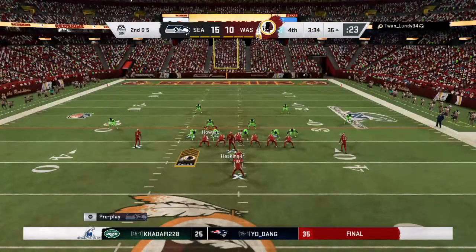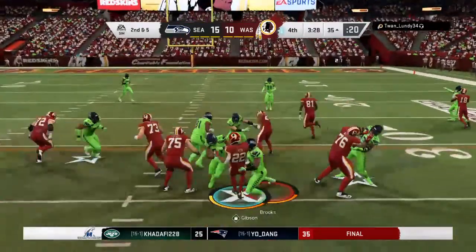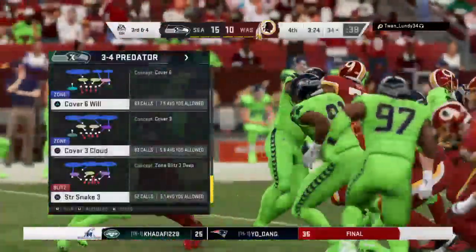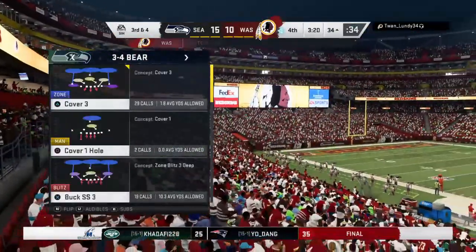Here's 2nd and 5. He's coming. We got that. They'll keep it on the ground. It's Gibson. And he'll be taken down at the 34. They know that old expression, it's not my night. It hasn't been his so far.